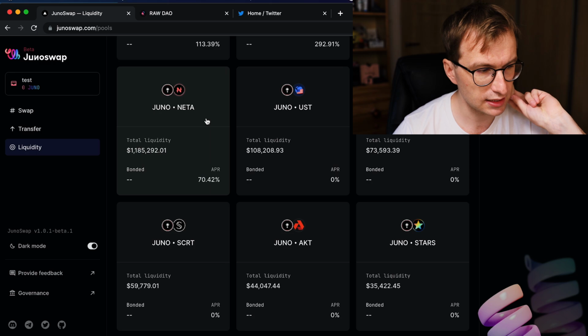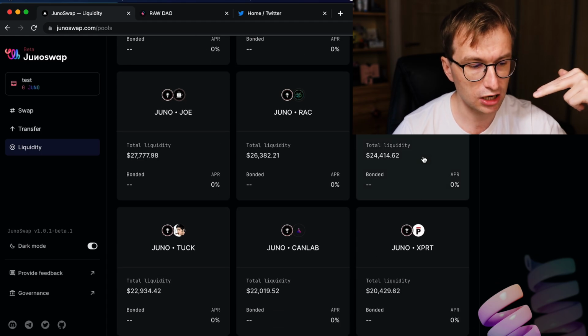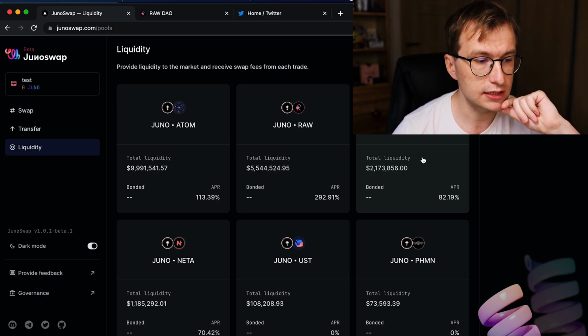Juno Neta incentivized, of course, that was to be expected. And as you can see, the other pools are not incentivized. And I kind of like it. Let me tell you why.